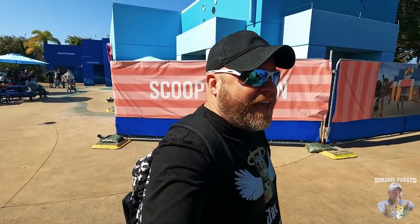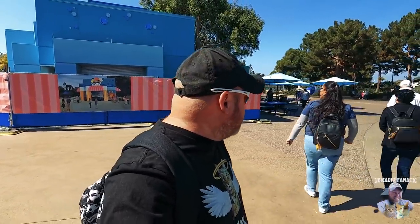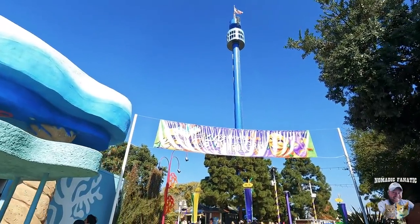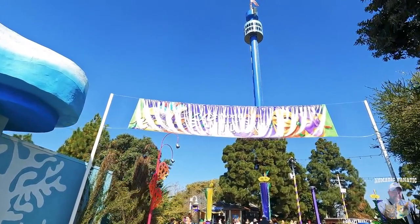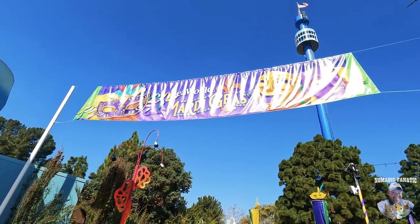The park is open 10 a.m. till 8 p.m., and their prices change throughout the week because they have different hours and things going on each day. We need to find a ride. Look at that tower up there that goes up and down. And then this banner. We're doing Mardi Gras here at the park. They're gonna have some activities and parades later midday.